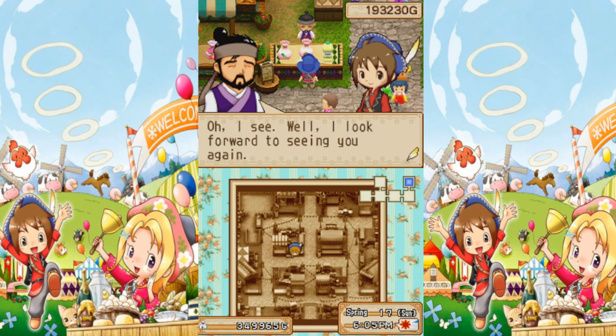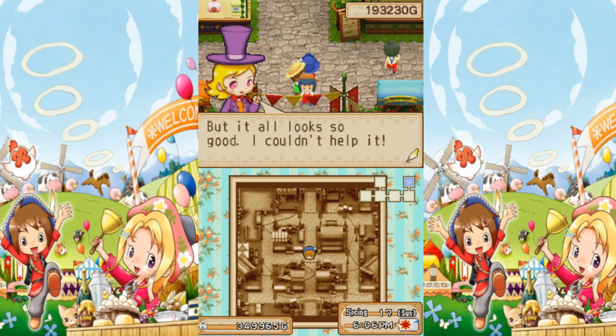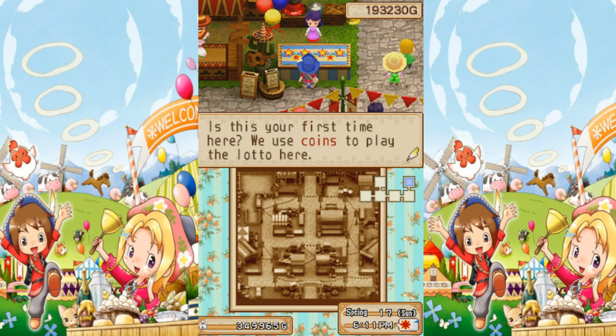And most of our stalls are kind of near the bottom of the bazaar. So I'm gonna just do a little loop here and try and visit all of the stalls that we have. The first one is beside Raoul here. This lady is running the Super Lucky Lotto. And this is a unique booth because it actually uses coins to play the lotto. It doesn't take our money. And I brought a gold coin today just to try it out. You'll need 1 gold coin, or 3 silver coins, or 5 bronze coins in order to play.